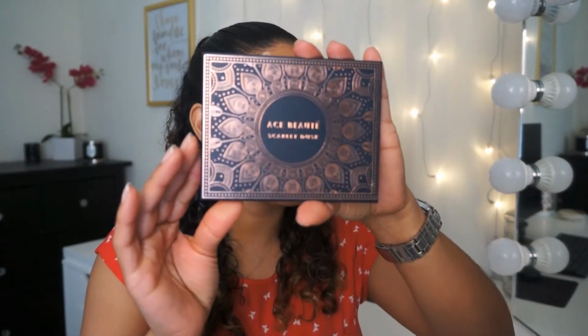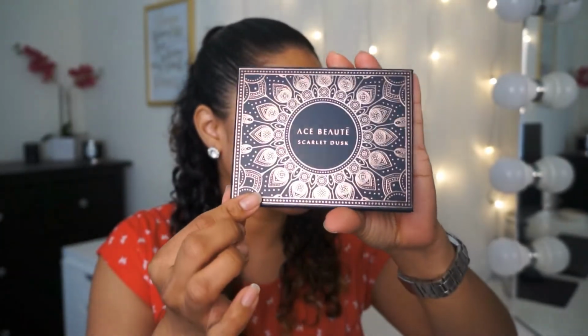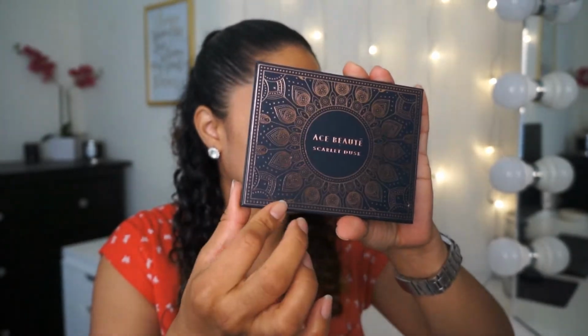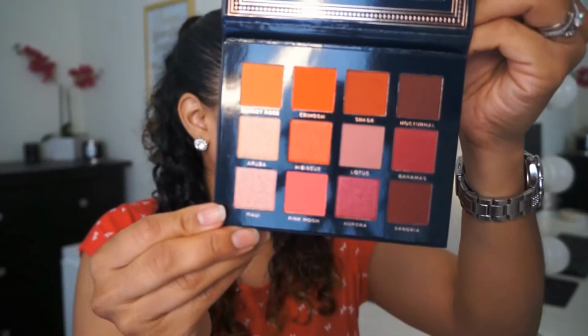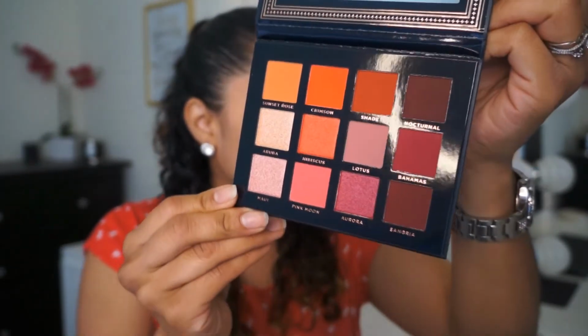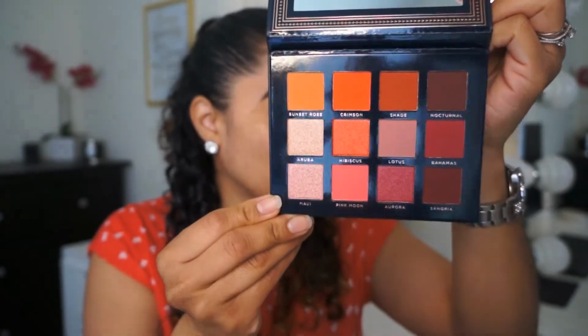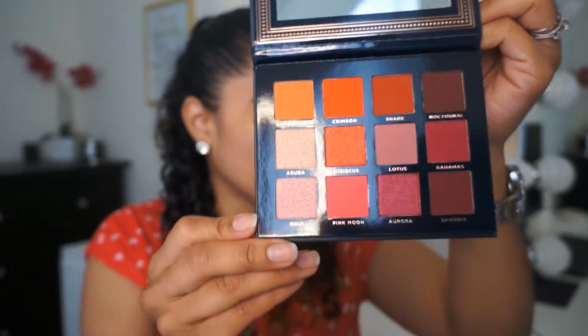And this is the palette right here. That packaging is so beautiful. It has that rose gold with a dark blue. And let me just open this up for you and show you how stunning those colors are right there. A lot of warms and pinks. They are absolutely beautiful. I can't wait to start using this. And let me go ahead and swatch some colors. That way I can show you what it looks like.